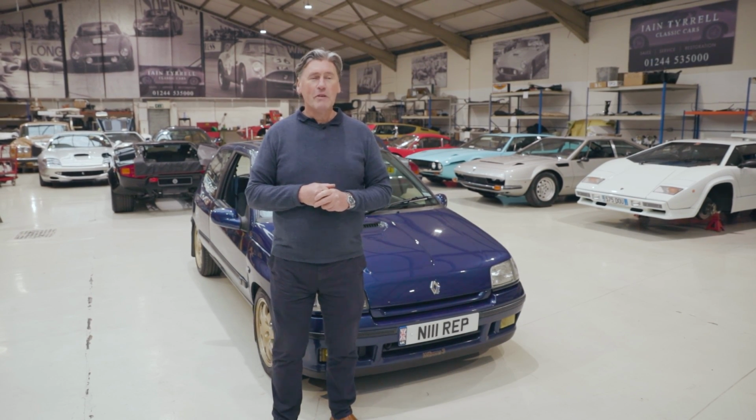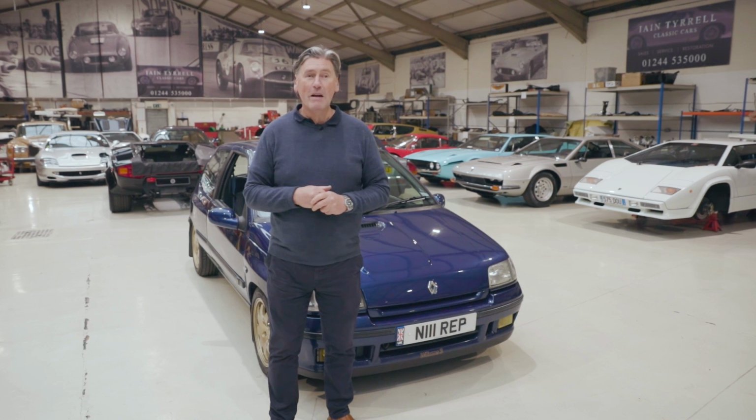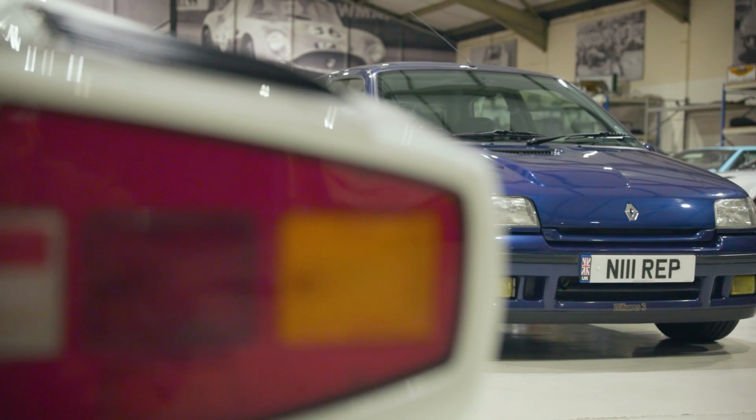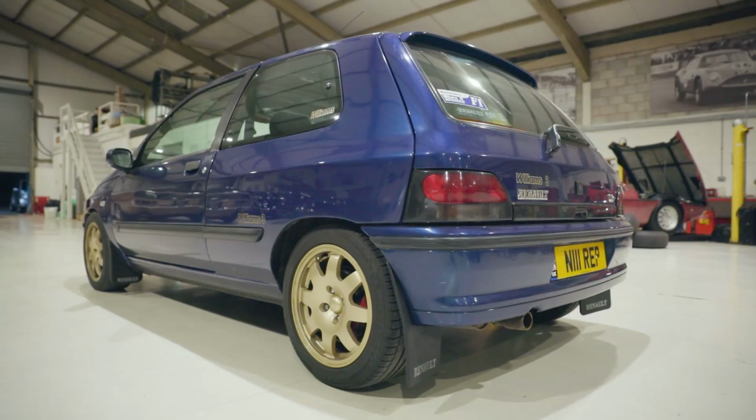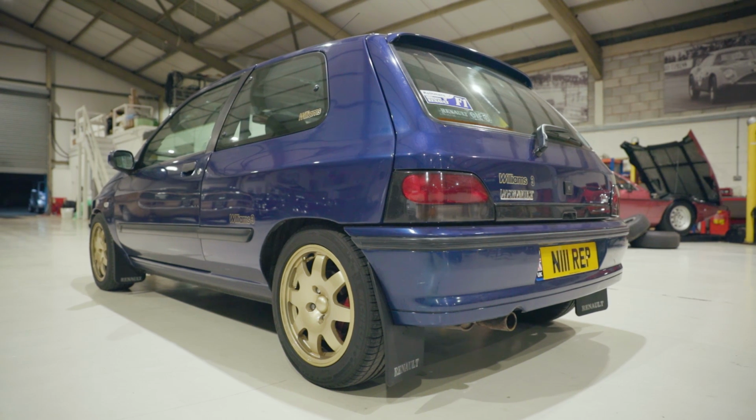This time round we got something a little bit off beam, but there's nothing wrong with that. It's a Renault Clio Williams 3 in this case, which is a very interesting car in its own way.